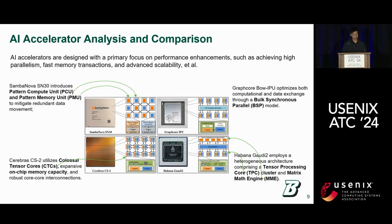Okay, so to begin our research, we analyze and compare the different AI accelerators and try to get some insights and observations from them. AI accelerators are designed to enhance performance by achieving high parallelism, fast memory transactions, and scalability. I list four AI accelerators and some of their hardware details in this slide.